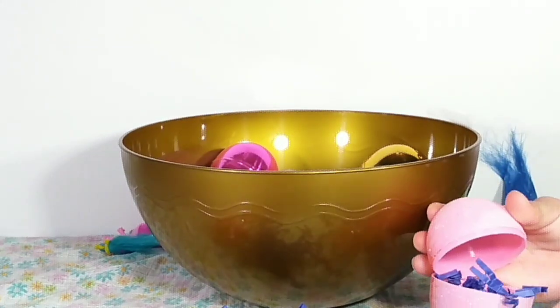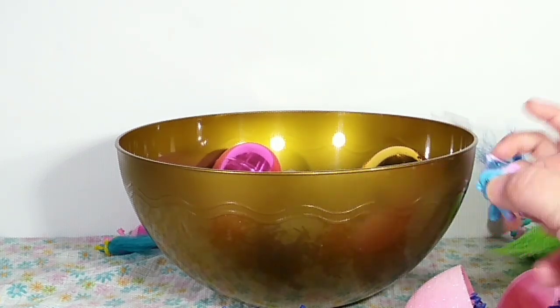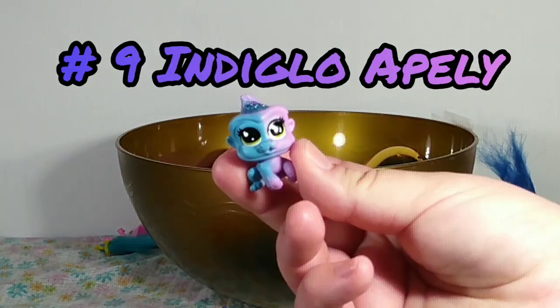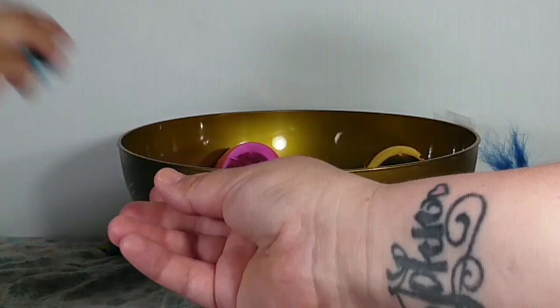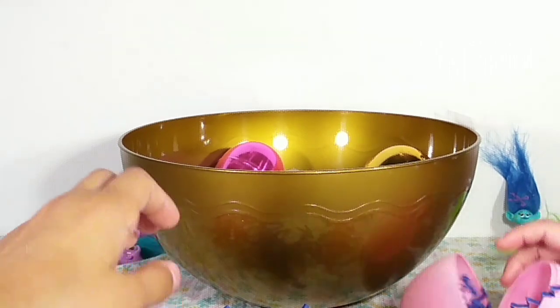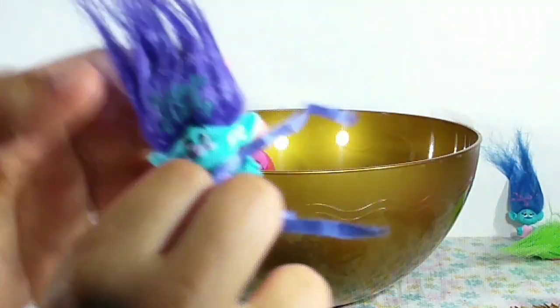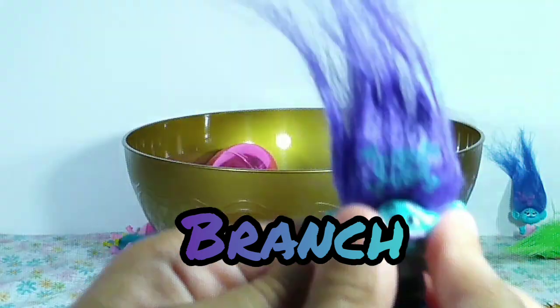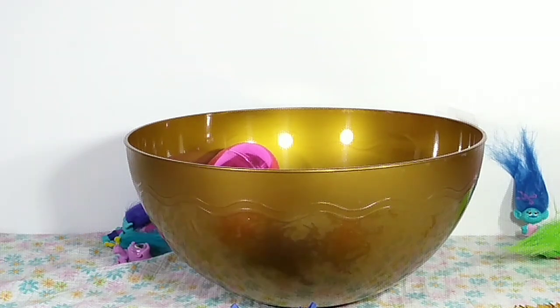Tori's turn. I'm opening up this sparkly pink. I got another Littlest Pet Shop. Oh. And it's a gorilla. Yes, it is, with some sparkly hair. Also half blue and half purplish pink. Very nice. Okay, Gigi, your turn again. Yay. I got the gold egg. Ooh, who's in the golden egg? Branch. And Branch has a skeleton with X's on his hair. Nice. Good job. Okay, Gracie, your turn.